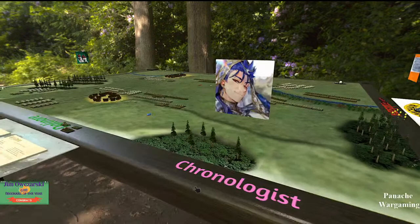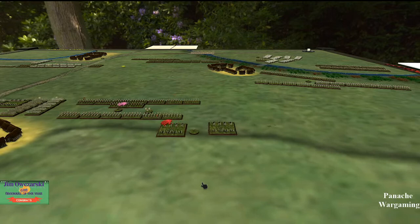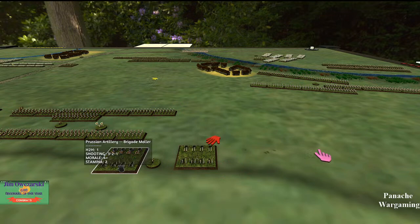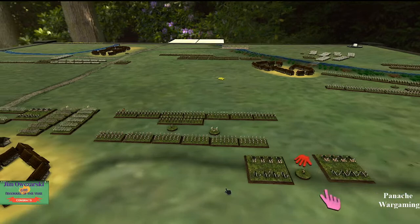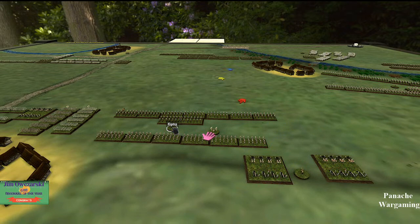I'll use this artillery. Just the gun? What's Muller? 7. Great. Come on, we have to roll less. That's a failure. And I will observe, you didn't say I'm done. Oh, yeah. I do apologize. So I failed anyhow. So, all right. So this cavalry is going to move.